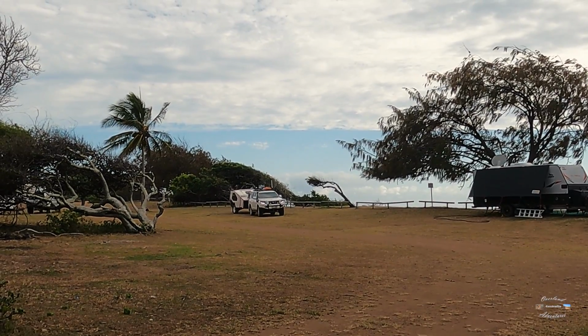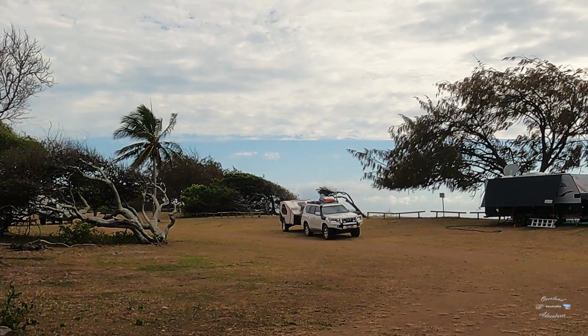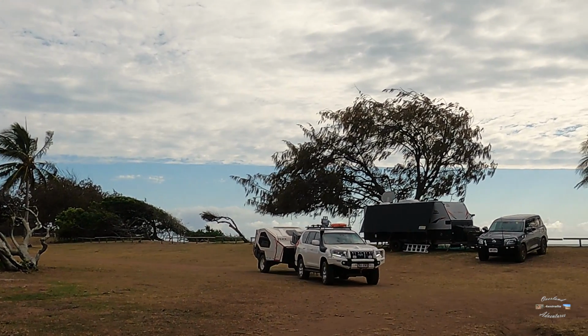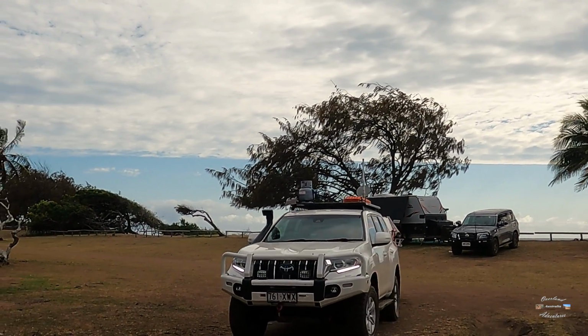Today we leave this amazing spot and head further north. The plan was to make a free camp just outside of Townsville, but you know, best laid plans. We stopped to catch up with some friends in Mackay, and a 15-minute stop turned into considerably more. Never mind, it was great to catch up and we're not on any time limit.